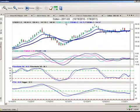Your more aggressive traders can go in around the 147.17 area. Your less aggressive traders can wait for a little bit of a deeper pullback, but don't wait too long, because when we have a trend like this, the pullback could be very shallow, and then we could see a very quick spike.